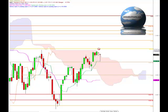Now the market is still trading within the cloud, so the market has a neutral bias, and it's been trading within the cloud for a few weeks now, so we don't have any solid direction in a higher time frame for this market. In the lower time frames, however, the market is bullish. The market is trading above the Tenkan-sen, which means it's bullish in the short-term time frame, and above the Kijun-sen, which means that it's bullish in the medium-term time frame.